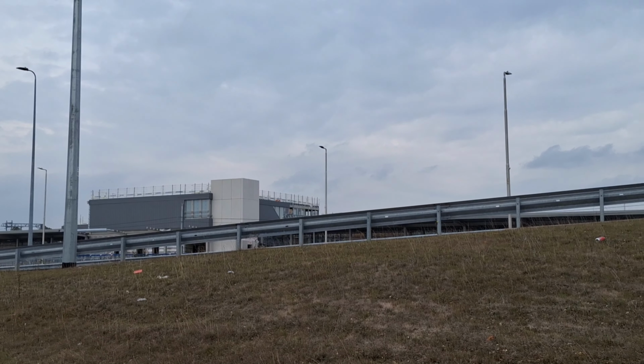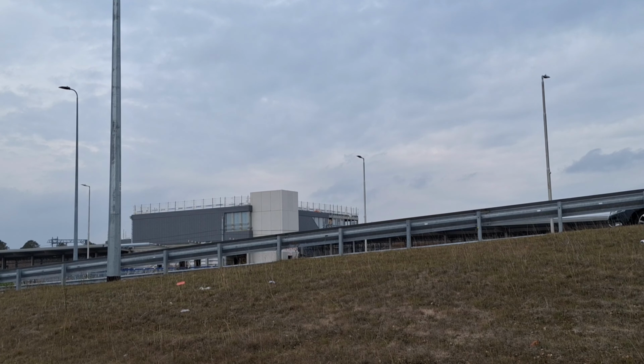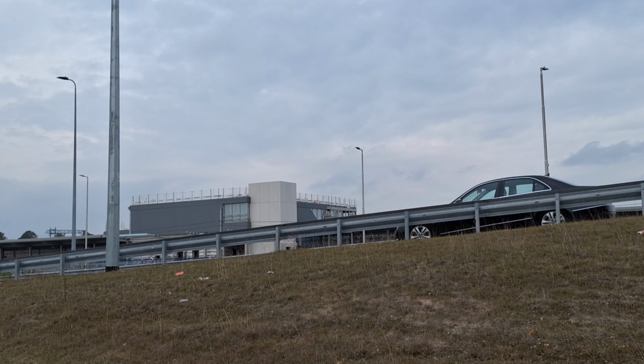From here you can see the new station building is nearly finished. They've got a bit more cladding to do and then it'll be done. And then the station will be finished, ready for opening.